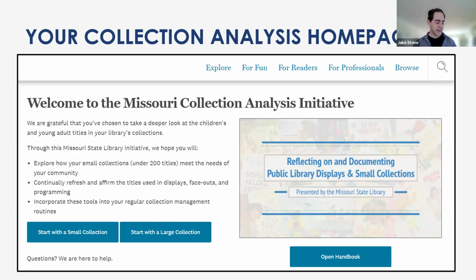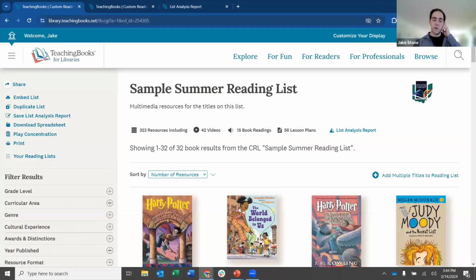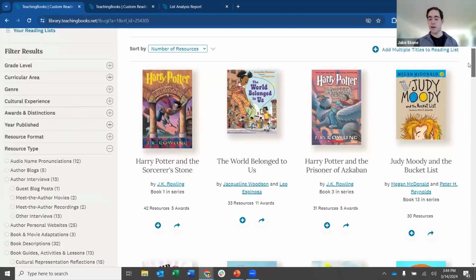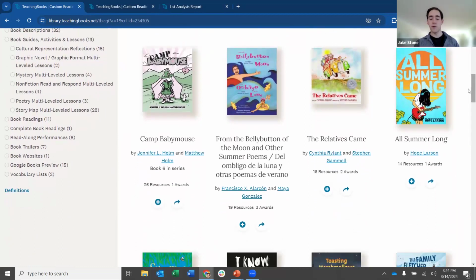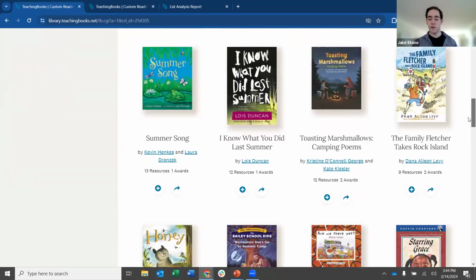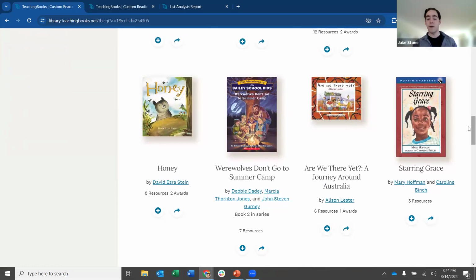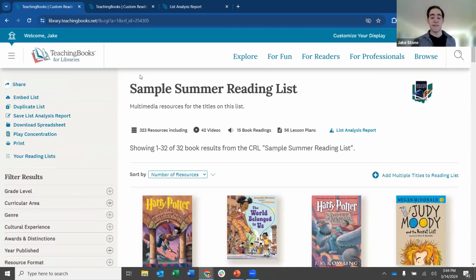And now we can get in a little bit to why this work is so important and how you do it. So I'm going to go over to our live site right here and show you a sample reading list that we made. And this list is intentionally a little bit outdated. We've got some older titles on it. If I scroll down, we've got Harry Potter's. We've got some great books here, like Everyone Loves Baby Mouse. There's nothing wrong with these titles at all. But they are a little bit older. And it's a case of why it might be good to take a minute and refresh some of your summer reading lists. So I've built this list.